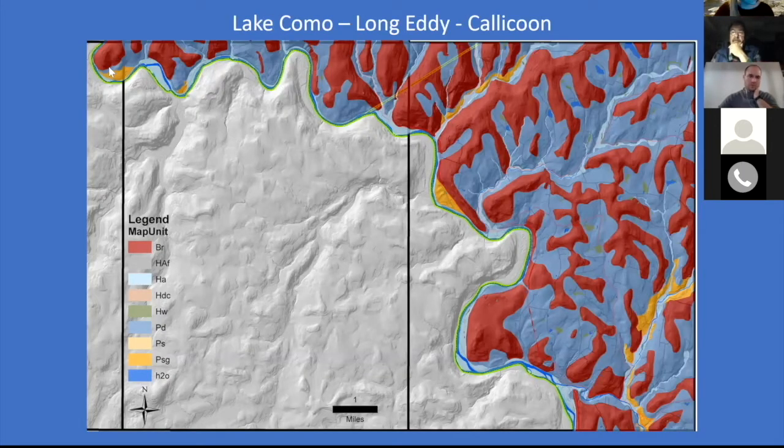Lake Como, we included in the mapping, even though no roads went into it, but thanks to Fred Peckham, I was able to wander around over here a little bit, and that was mostly an old sand and gravel pit. And again, till and bedrock are the main sediments in the area. Bedrock not being a sediment, but glacial or geologic material.